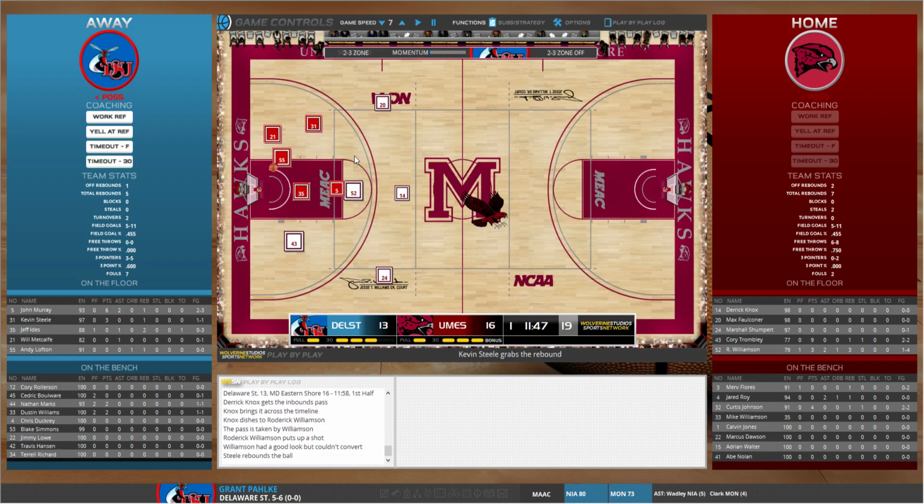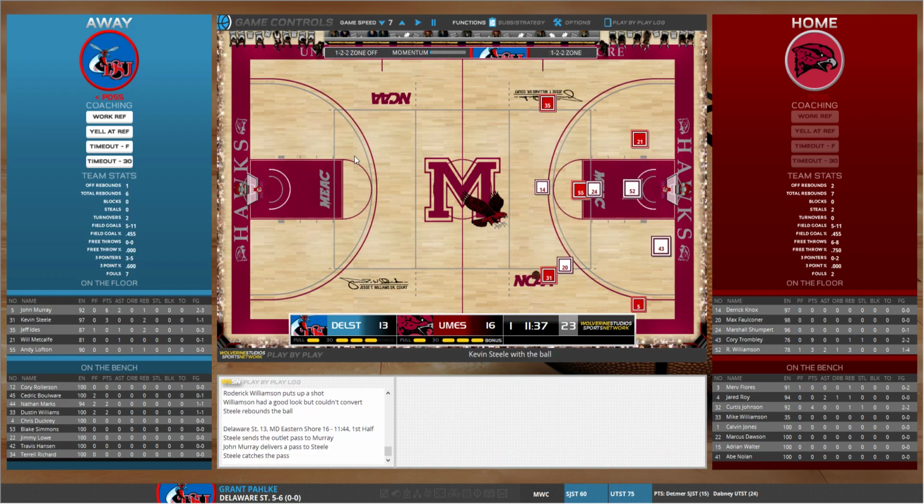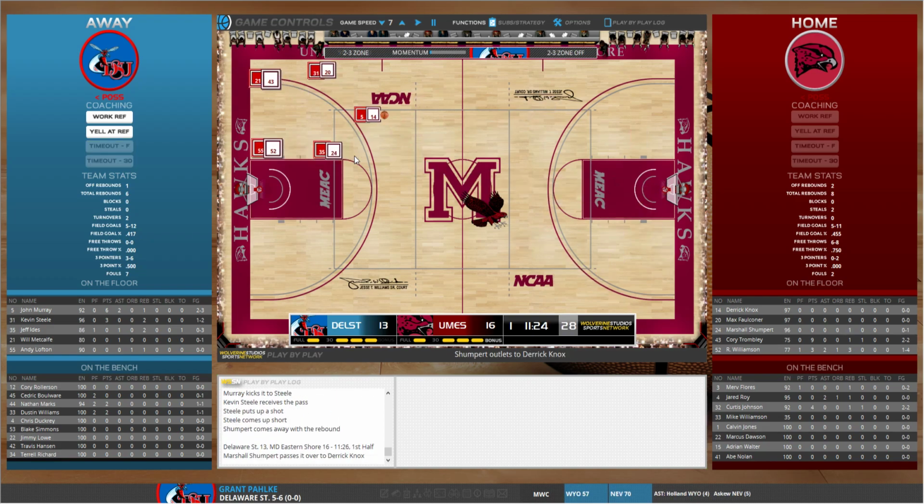Williamson with the ball at the free throw line. He shoots. He misses. Ball comes out to Steele. Steele passes to Murray. Murray brings it up past the line. Murray passes over to Steele on the left wing. Steele to Murray in the left corner. Murray back to Steele, left wing. Steele takes the long three. He misses this time, though. Shumpert gets the rebound. Passes out to Knox.